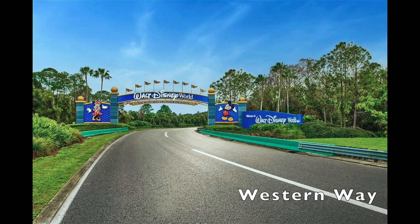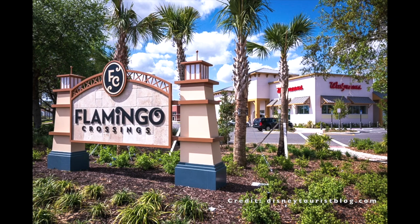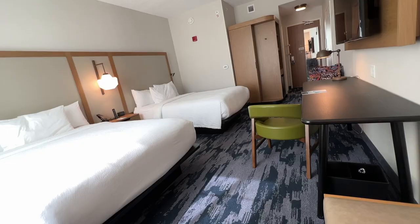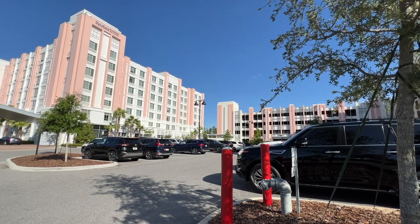World, off Florida 429, just a 12-minute drive to Animal Kingdom. It's at an area called Flamingo Crossings, which is a town center with shops and restaurants that cater to tourists and students at the Disney College Program housing. In this video, we'll take you on a room tour, cover hotel amenities, and what's around the vicinity.